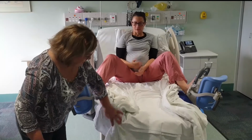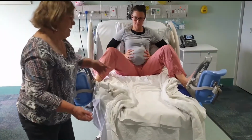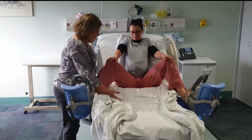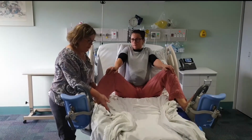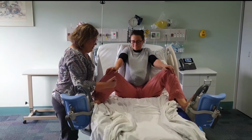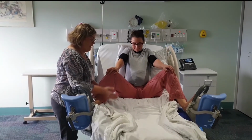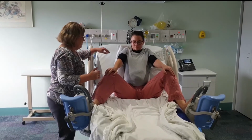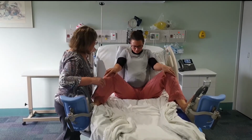And the cool thing about this bed is that this bottom part comes out, so that if we need to get closer, maybe doctor needs to assist with the birth in some way with instruments that we've already talked about, or maybe some suturing or whatever, we can get nice and close to the end of the bed here. So it's a good spot for pushing as well.